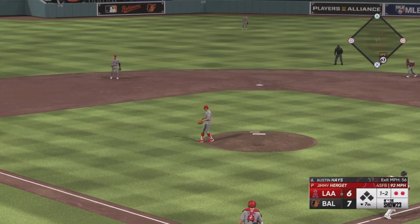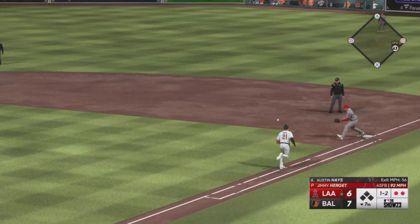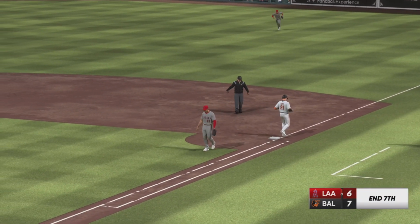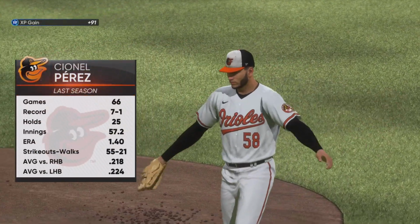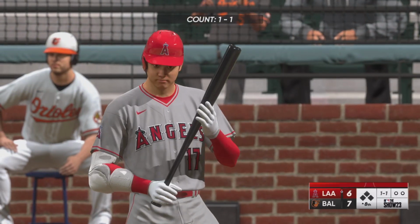Comebacker to the mound. On to first, three up, three down, inning over. Held in check there. He'll try and hold on to their 7-6 lead.